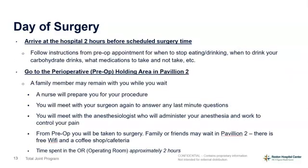Day of surgery. Please arrive at the hospital 2 hours before your scheduled surgery time. Follow the instructions given to you by the nurse during your pre-op appointment regarding when to stop eating and drinking, when to drink your carbohydrate drinks, and what medications to take or not take.